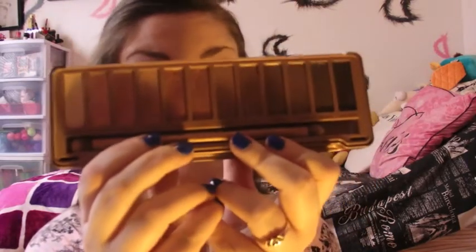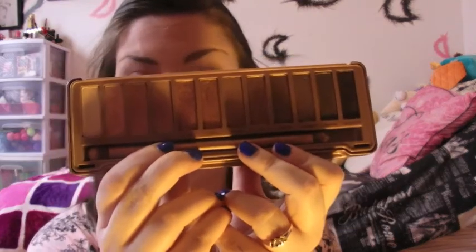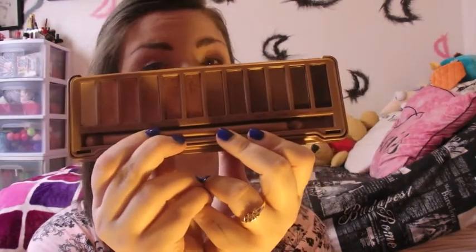And this is the Rose Gold palette, so I really adore this one. I have it on my eyes today. I have been wearing it for weeks, and I really enjoy it. Makes me really happy.